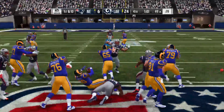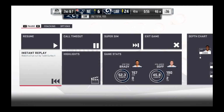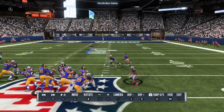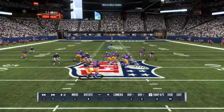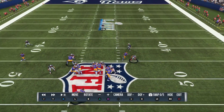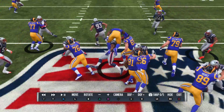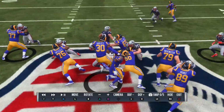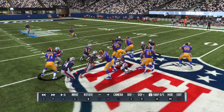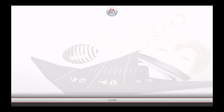Now Goff will hand this one to Gurley. 3 yards on the pickup there, and it'll be second down. Charles, why didn't they just take the knee there.